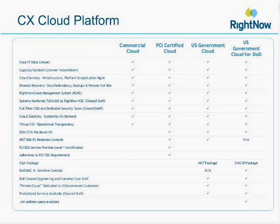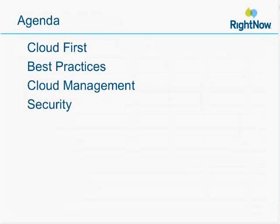In 2009, we launched 2 dedicated government cloud environments. One designed for federal civilian agencies, which meets FISMA, NIST 800-53 moderate compliance level, and is also HIPAA compliant. And we partnered with DISA to build a cloud platform that meets the DoD Information Assurance Certification and Accreditation Process, or DIACAP. We're very proud of this accomplishment with DISA and bringing the first customer experience cloud offering to the DoD.